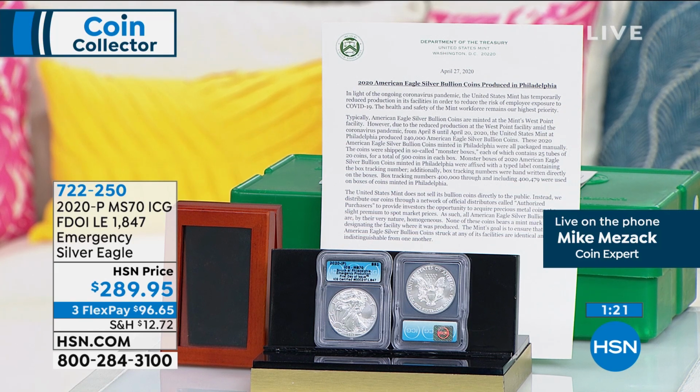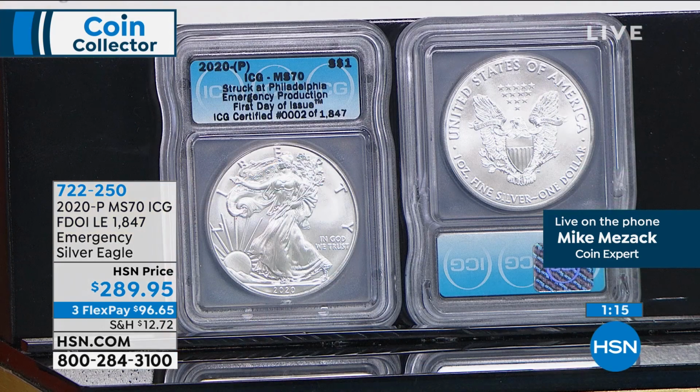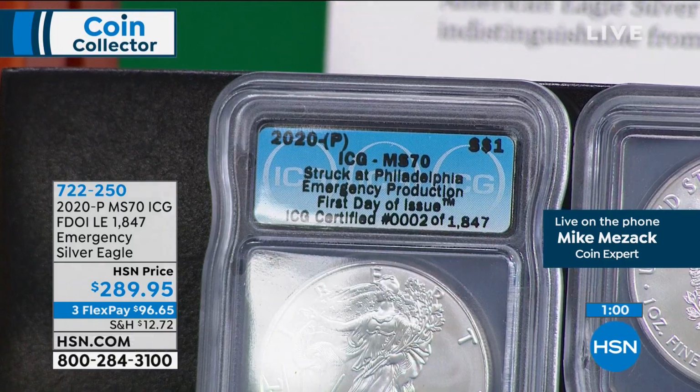Now, the secondary part of this that you see there is they were packaged manually. When they're packaged manually, it is almost impossible to get coins that are mint state 70. And so that's what we have there. I've got mint state 70 coins in our first day of issue that is exclusive to us. Now, we had Annex first day of issue.